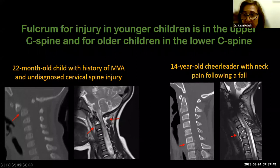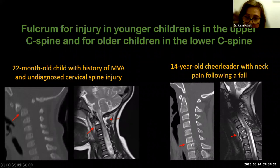Versus this 14-year-old cheerleader who had neck pain following a fall when she was doing one of her cheers. And the injury here is in the lower cervical spine. We can see the narrowing of the intervertebral disc space, and we can see little bone fragments actually displaced posteriorly into that cervical spinal canal.